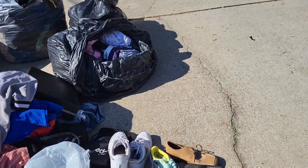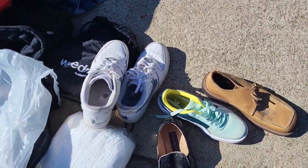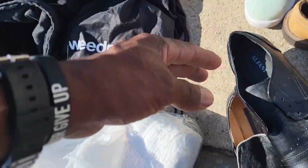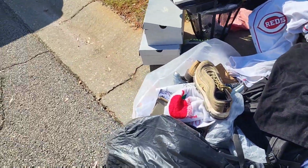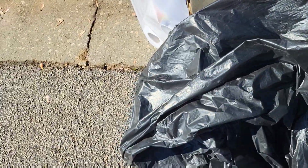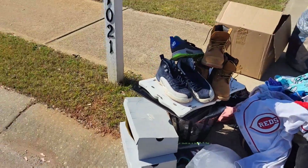Just realized something. This other shoe right here, hadn't found it yet. It's Puma. Riding on one Puma right now. Oh, what's in this bag? Might be, oh, for one with the Puma. All right, peace.